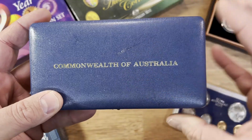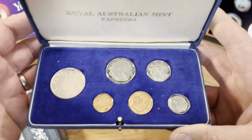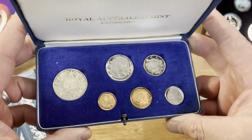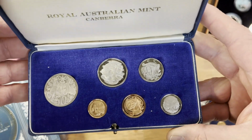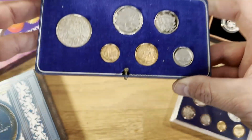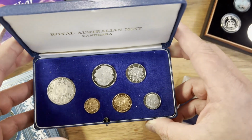And those two different design boxes. This one has Commonwealth of Australia. Some others have the Royal Australian Mint on it. The different boxes don't mean anything. One was a lighter blue, the other one was darker blue. It doesn't change the value of the coin sets because they were similar, but it's more about the actual coin and the coin quality.